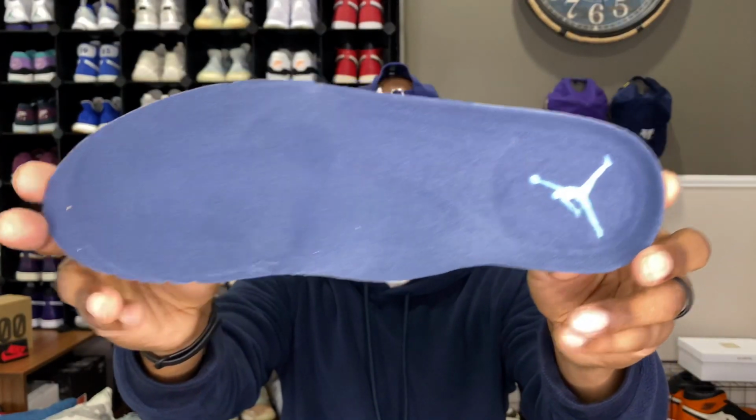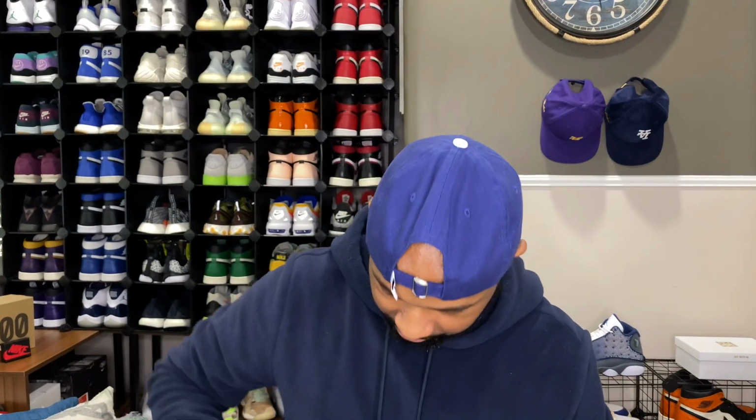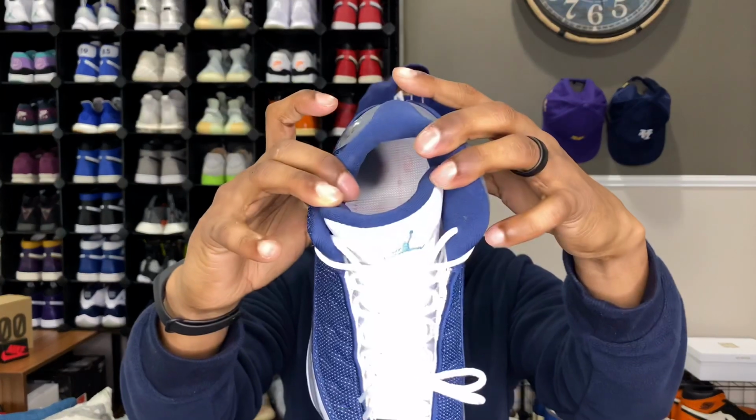Now the insole of these is not glued down. They're actually pretty comfortable insoles. I think they are polyurethane. Don't quote me on that. I'm not 100% sure about all the tech specs on these, but it is a navy blue insole with a blue Carolina Jumpman at the end of it there. As I mentioned, they do come right out, and you do have a blue sock liner all throughout the shoe.